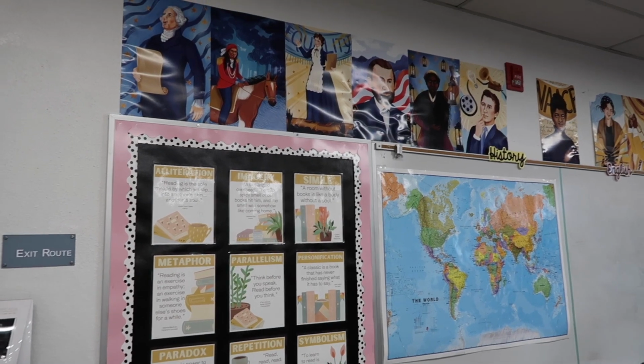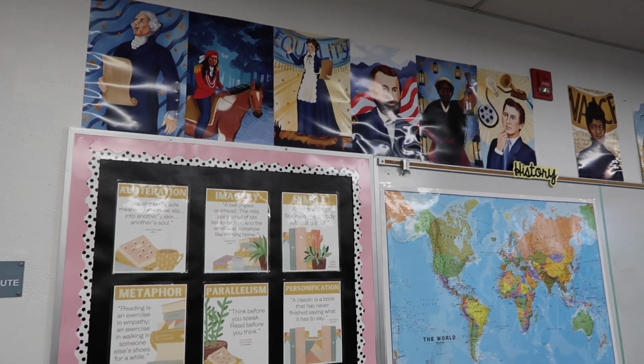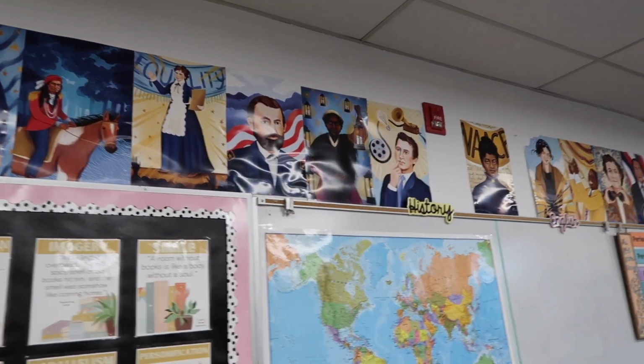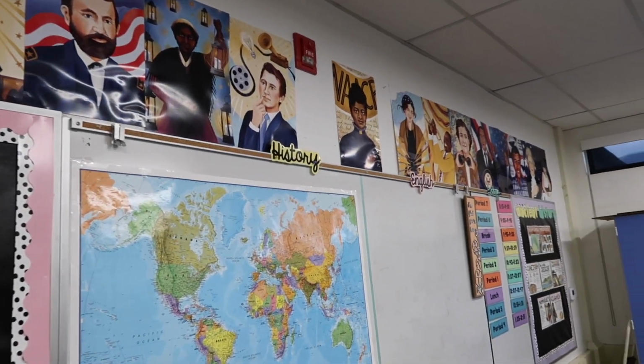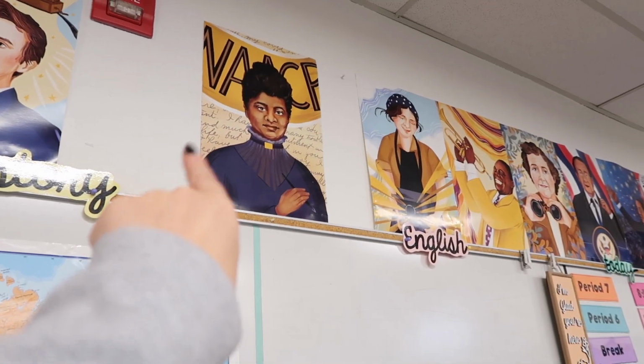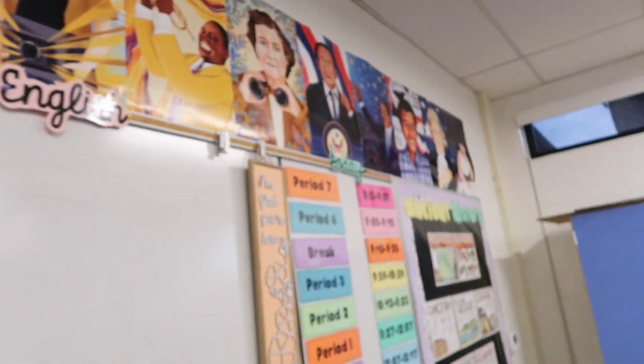This side of the room is so fun because I have my artwork from my book up here. Everything looks super wobbly. It's because it gets humid in here and then it's hard for things to stick onto these cinder block walls.